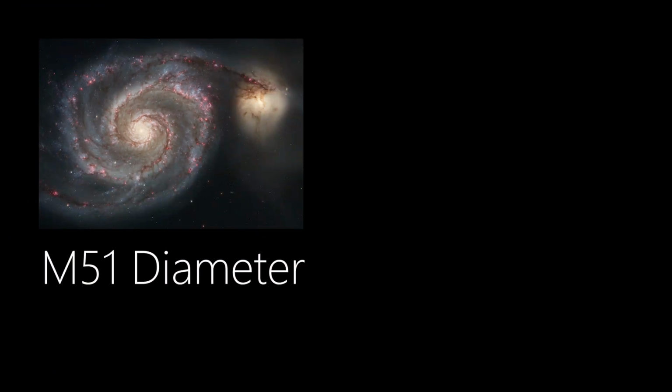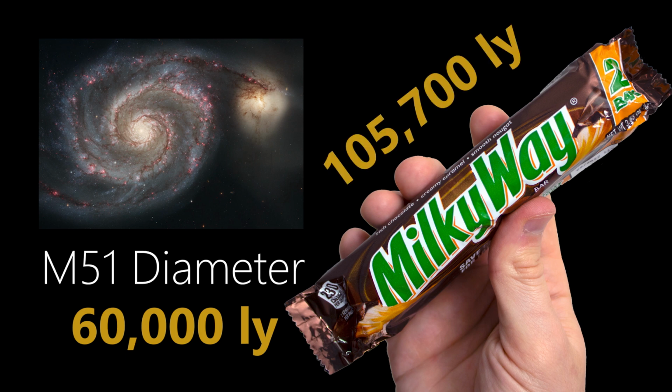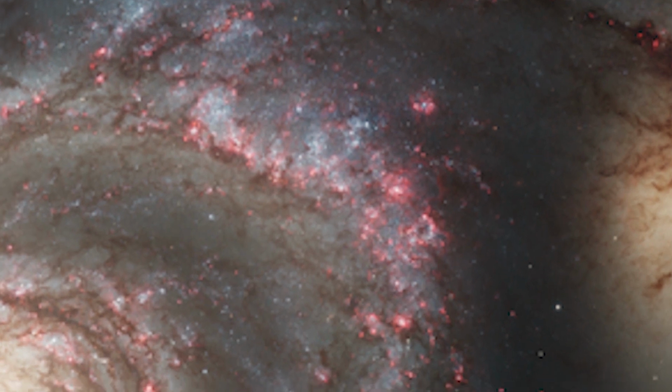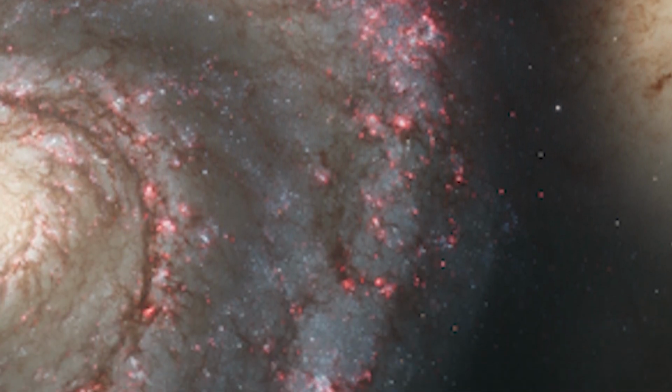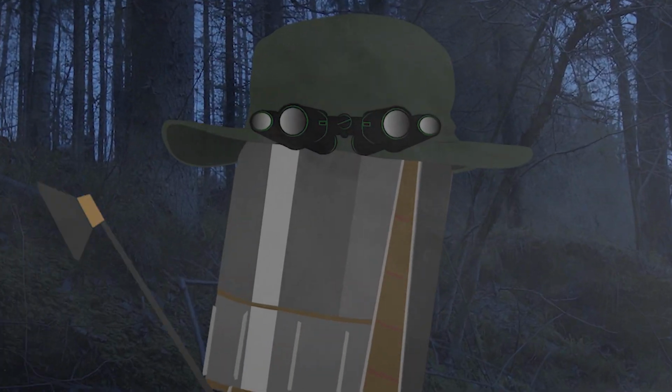Now, the diameter of the Whirlpool is about 60,000 light years, which is significantly smaller than that of our own Milky Way. The first thing I want to point out are these amazing red clouds, and what these are are star-forming regions in this galaxy. Now, don't expect these regions to show up in my photo because Hubble's camera can see things that mine cannot. Going dark.